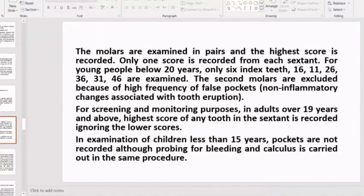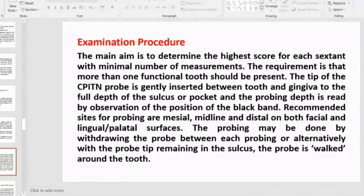So no need to do summation and divide it. Just think about it, and the worst one will be recorded. The examination procedure: the main aim is to determine the highest score for each sextant with a minimal number of measurements. The requirement is that more than one functional tooth should be present.